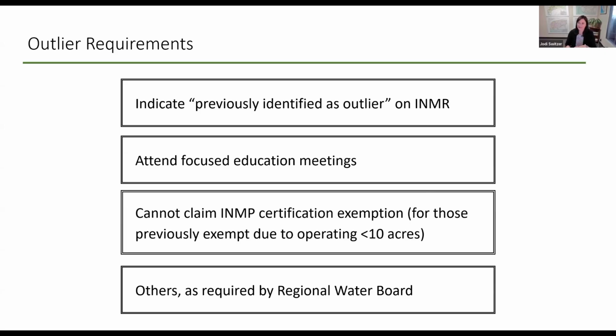And the reason why we have this kind of other category is putting together the outlier methodology and follow-up program is something that VCALC has to scope out and submit to the regional board later this year. So this hasn't been developed fully yet. Once VCALC develops what this looks like, which I don't anticipate including anything more than these top three, that will have to be approved by the regional board. So there could potentially be other requirements as required by the regional board.